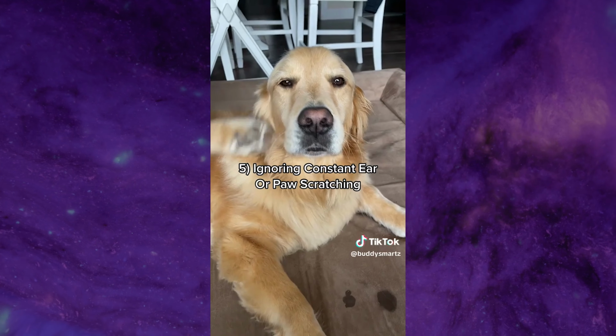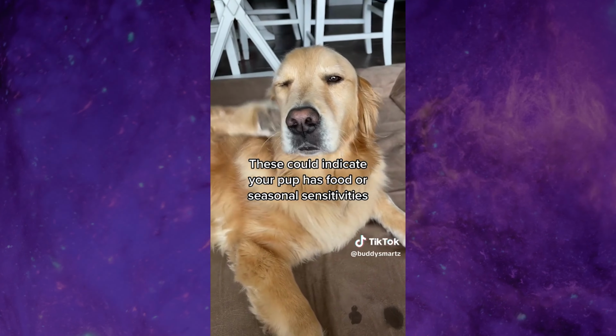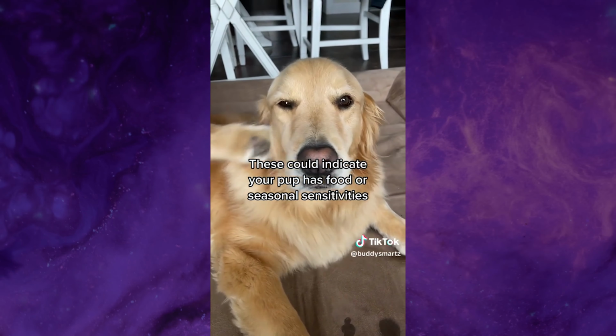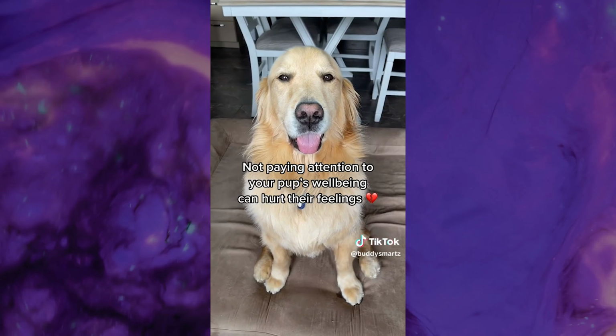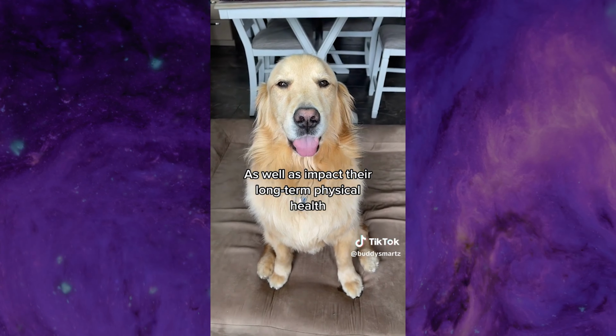Number 5, ignoring constant ear or paw scratching. These could indicate your pup has food or seasonal sensitivities, or fleas. Not paying attention to your pup's well-being can hurt their feelings as well as impact their long-term physical health.